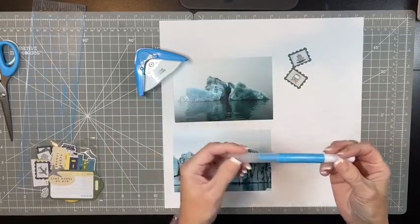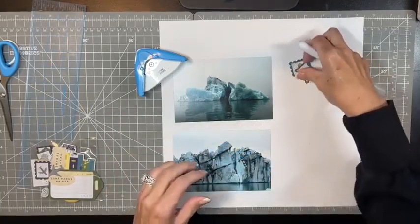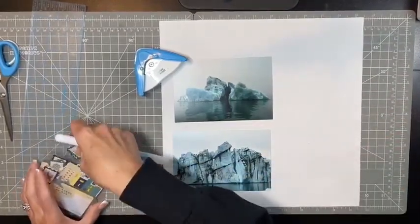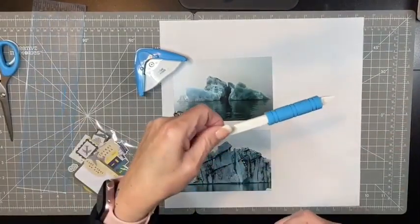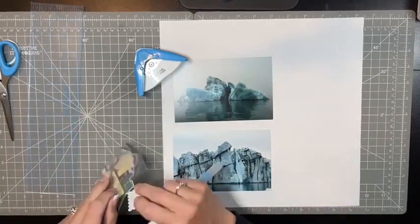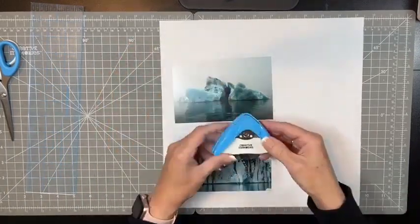So this is relatively new. I have used it quite a few times, but I still always go to my multi-purpose tool. This is one of my favorites. I have multiple of those. And now let's talk a little bit about our corner rounder.